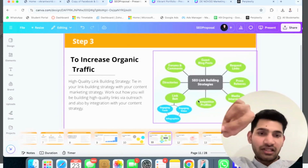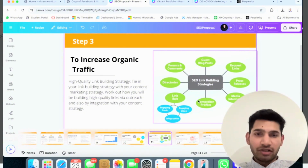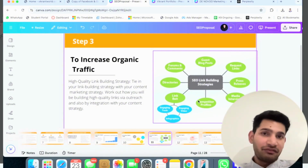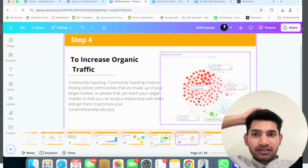I'm just fast forwarding this because I don't want to spend a lot of time here. When you get this document, you'll be able to understand. When you study by yourself, you'll get more idea about it. So I'm not going to spend more time on it. And I'm not very willing to make this a very long video. I want to keep it very short and crisp. So that's the reason I'm just fast forwarding it. Step 4, if you see, to increase organic traffic, these are the things which you are going to do.